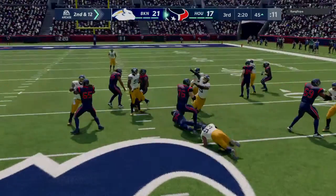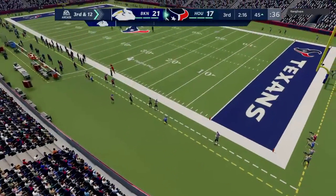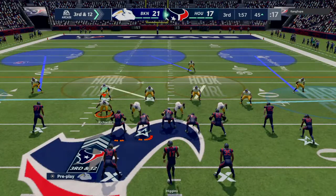Now a handoff here to his running back. And this one also slow and developing as he's maybe getting back here to the line of scrimmage, but not much more than that. On the play, it's 3rd down and 12.